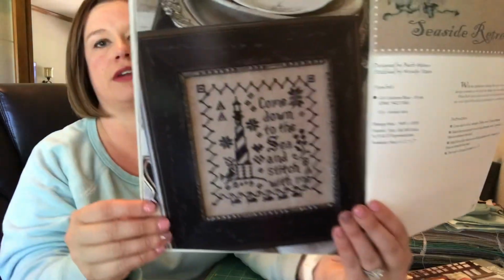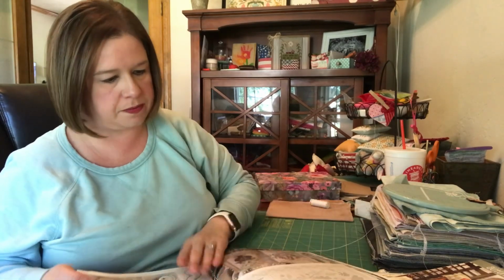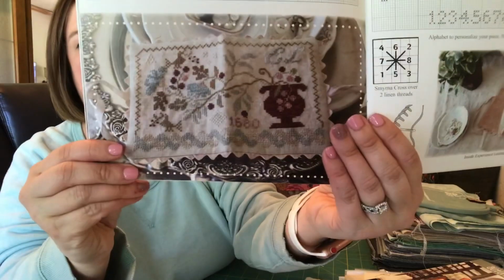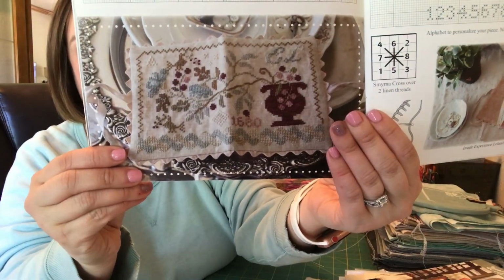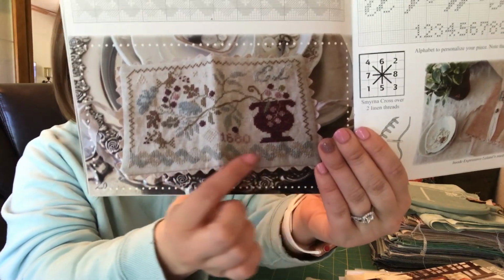Come Down to the Sea and Stitch with Me. This is called Seaside Retreat. Really, really pretty. And the other one that I love is Leland's Needle Book. And here is a picture of that. So pretty. I love this kind of twisted border down here.